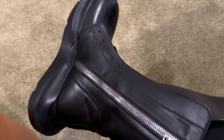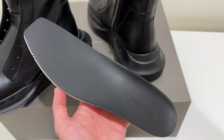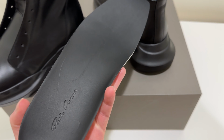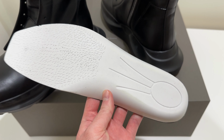Half sizes seem to be hard to come by in these, but whatever you do, do not size down, at least if you want to use the insole. Speaking of which, removable insoles. Here they are. They are not the same as those found in the newer mainline Ramones, and they are also not nearly as comfortable. The comfort level in these boots is moderate, I would say.